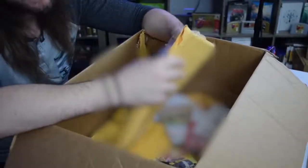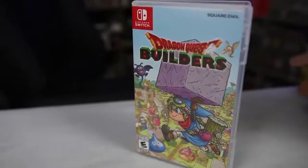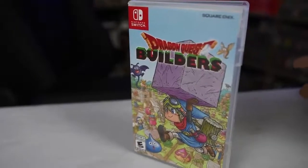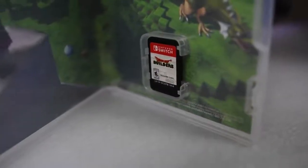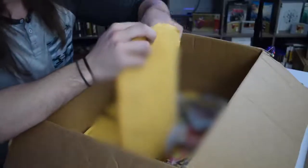So far, I cannot recommend buying used Switch games from GameStop online. Well, here's one saving grace. I got my Dragon Quest Builders in its case. I don't think it came with a manual or anything, so I don't think I'm missing anything. Out of all of this so far, this is really the only thing, out of the I think it was $260 I spent on this stuff, that I'm actually happy to put into my collection. Behind me, we have three more left in here.